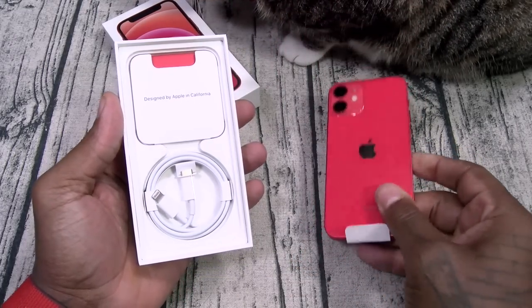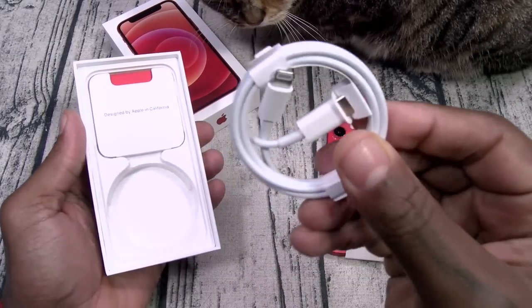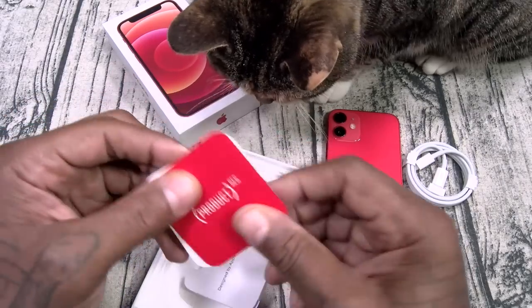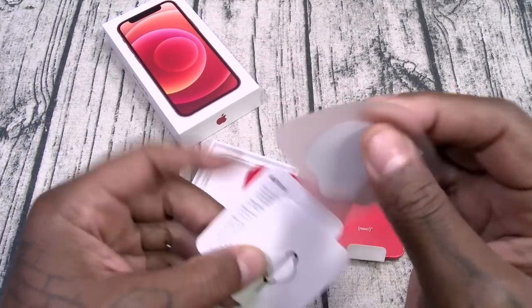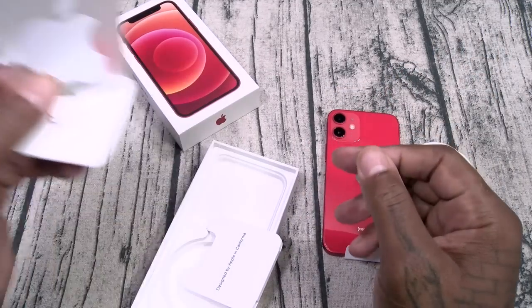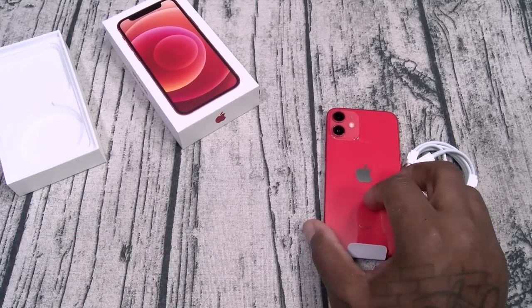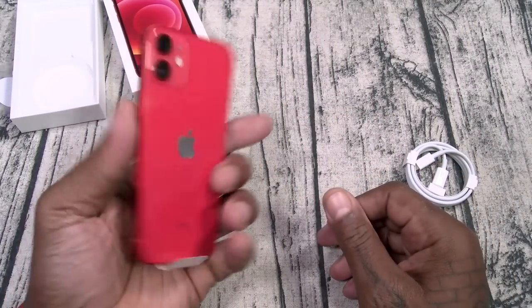Now, I went with the product red. This is gonna be your USB Type-C, the lightning cable. All right, Shoes, inspect that for quality. And of course, you got your usual books and shit, SIM ejection tool, and your Apple Troll stickers. Pluck them, file them to the side. All right, so no charging cable on this one. I mean, actually, no plug, no charging plug, but it is what it is.